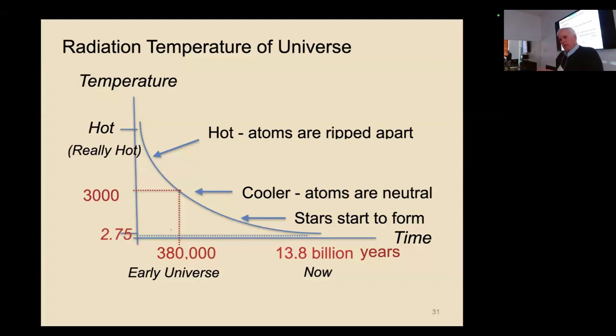What was necessary then is that the nuclear reactions started up again in the centers of stars. Stars formed, and the centers of stars reached that 15 million degree mark, and elements formed. That's the whole subject of my lecture next time.